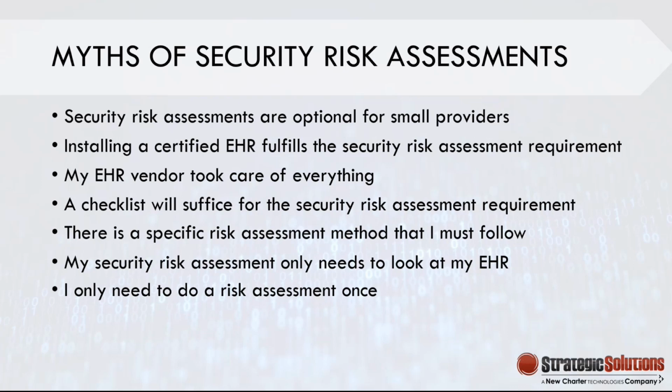My security risk assessment only needs to look at my EHR. And again, that's just not true. Your EHR system is very important to your security risk assessment, but that's not the only place where protected information, patient information, and critical processes are kept. There are many other places that we need to take into consideration and evaluate security risks and threats.